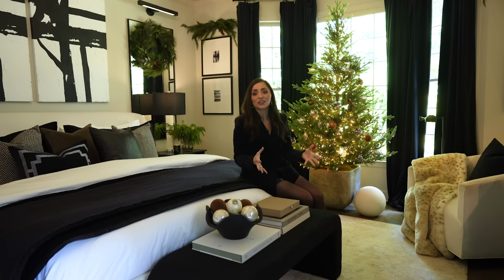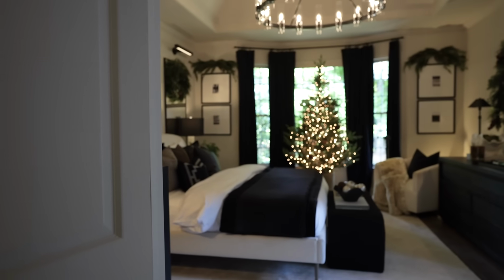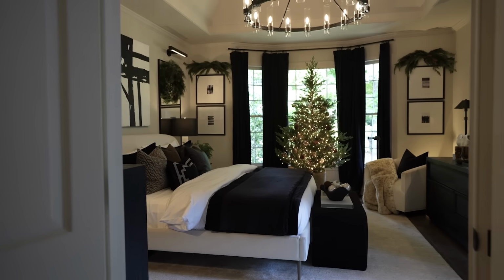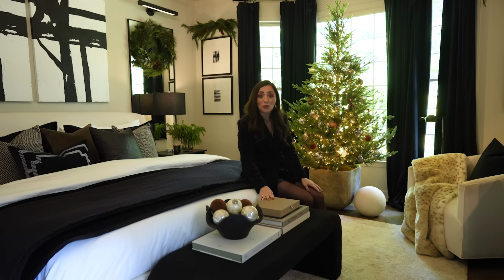But having the bench down here, it should technically give us a place to sit. But instead I use it as a way of adding some things into the room because our room isn't really huge. We don't have space in our primary bedroom for a sitting area. So in a way it gives us a little bit of a library, an extended feel, because I love to sit in bed and read books. And so I've ended up stacking it with books.